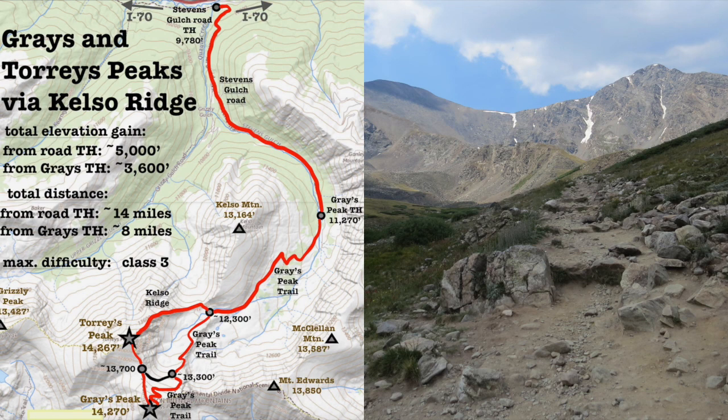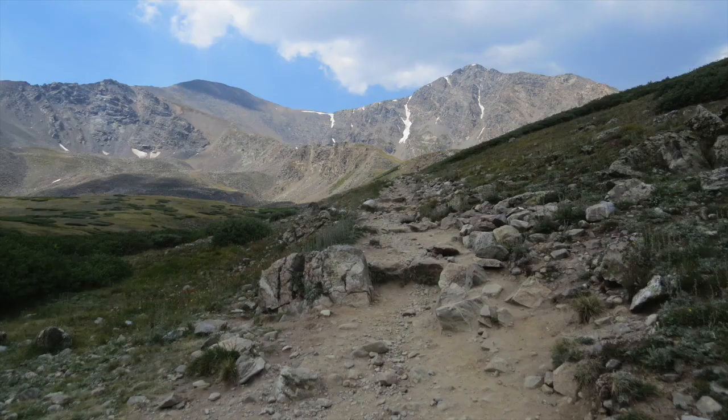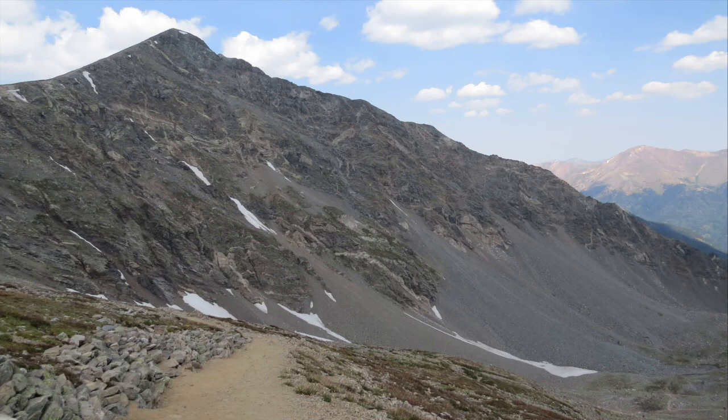It ended up taking me about 8 hours to hike up the Stevens Gulch Road, along the lower stretch of the Grays Peak Trail, climb over the Kelso Ridge, traverse from Torreys Peak to Grays Peak, descend Grays via the entire length of the Grays Peak Trail, and then finally walk back down the road again. So it was a fairly long day on these popular and picturesque peaks, but also an enjoyable and challenging one. Here are some final images from that day, and I'll see you on the next mountain.